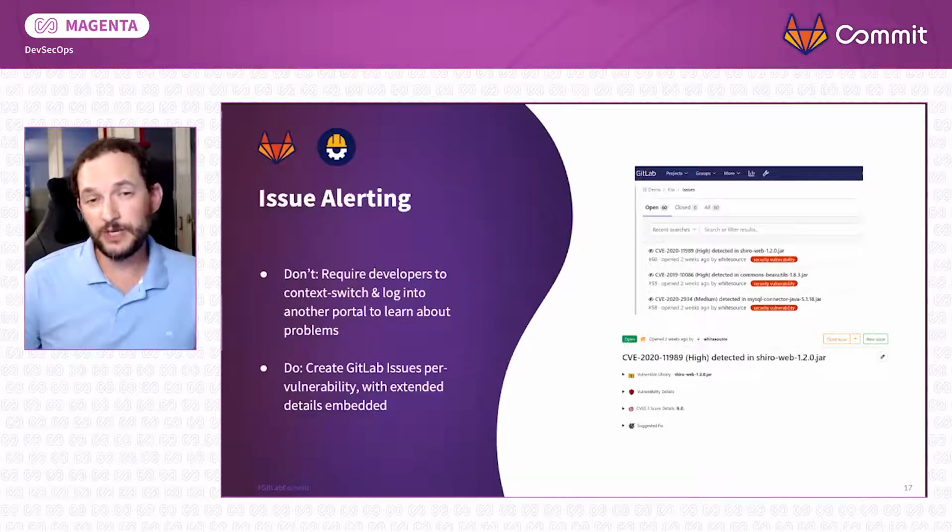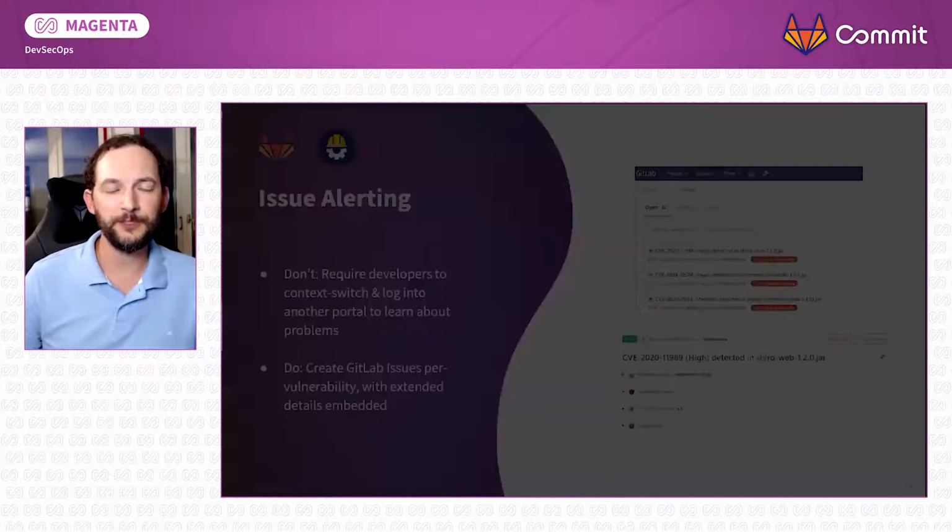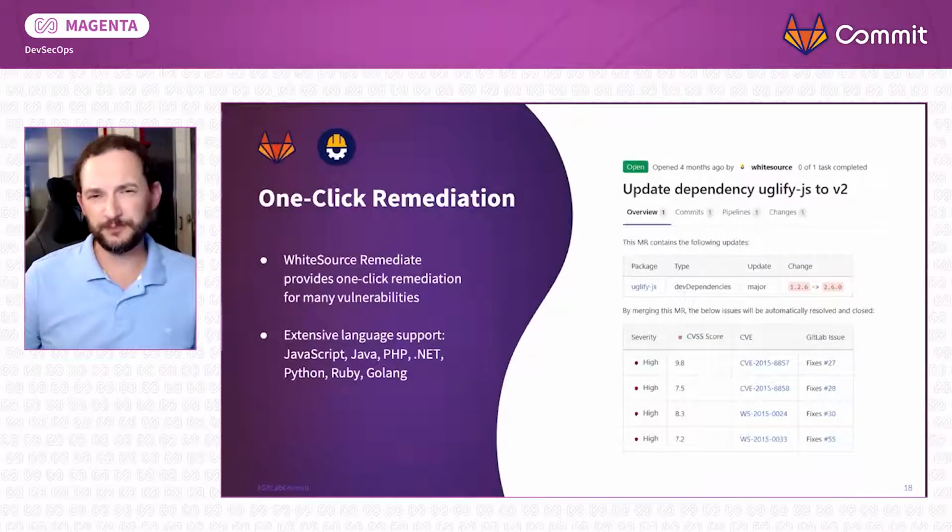Something I'd like to point out as well is that the issue creation is optional. I know that some people don't have issues enabled on projects. It is possible to disable them and even to use other issue systems like Jira. But for the ideal low no context switching, GitLab issues are the best way to raise awareness to developers. Okay. So alerts and issues are great, but resolving the problem with one click is even better.